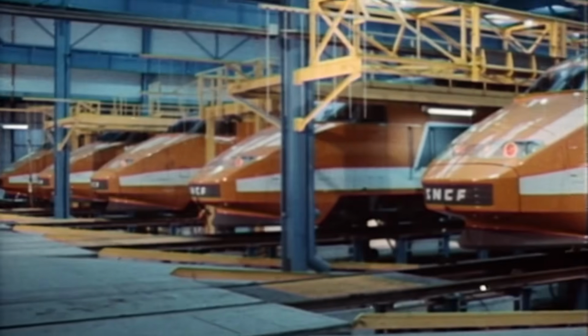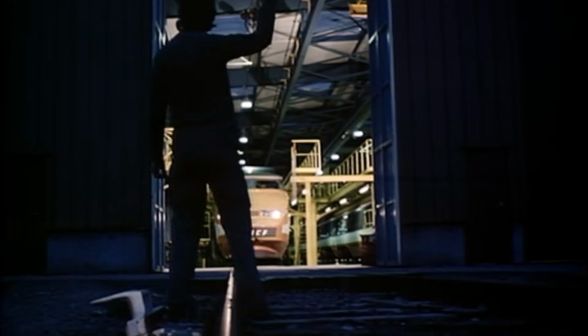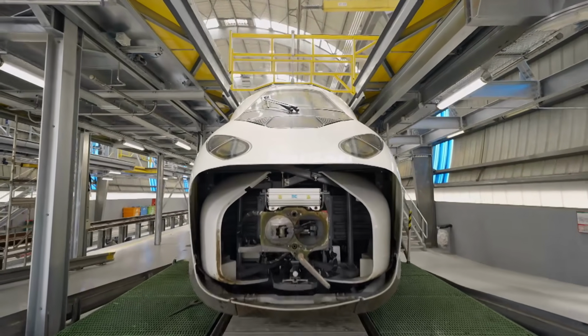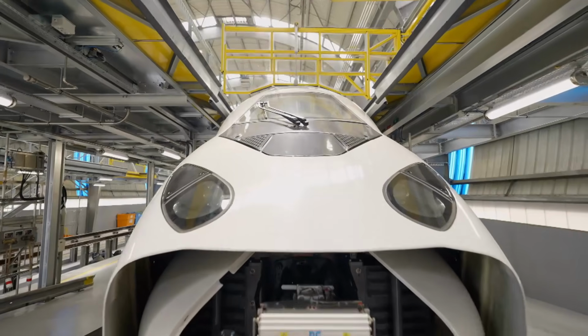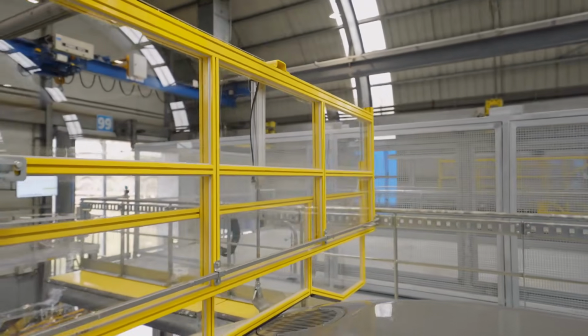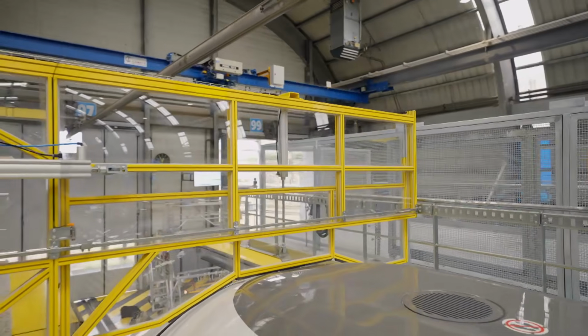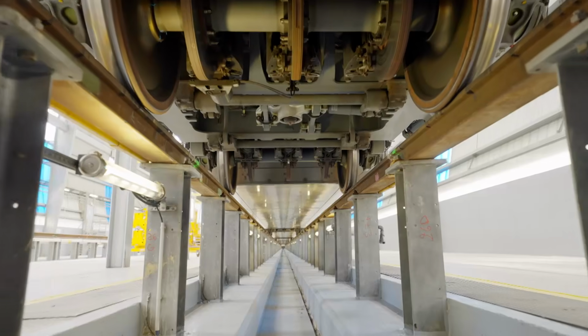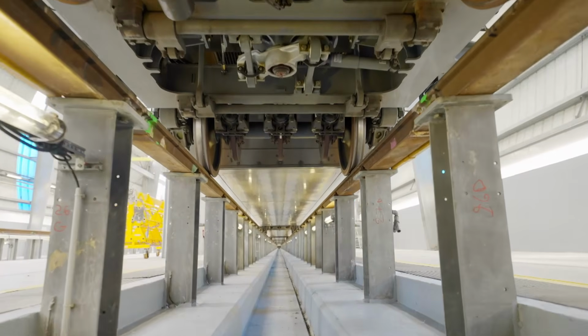So history is kind of repeating itself, because once again, it will be the first Technicenter to welcome the new TGV-M. The warehouse is still undergoing transformation as it welcomes one of the TGV-M test trains for the first time. The renovations of the Technicenter will take 5 years and cost a total of 280 million euros. Nothing had been invested in it for 40 years.